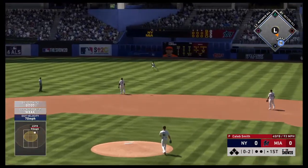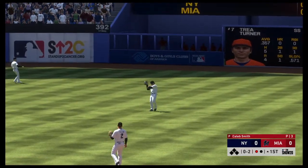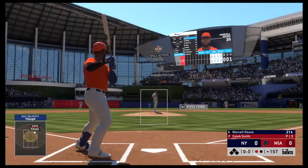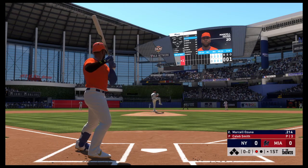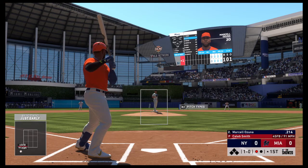Lofted in the air out toward right center. Ramirez has the best view of this one, so he'll take it for the first out. Now at the plate, Marcell Ozuna, as he'll get his first opportunity in this one. Started to go around there, but he holds up. Ball one.